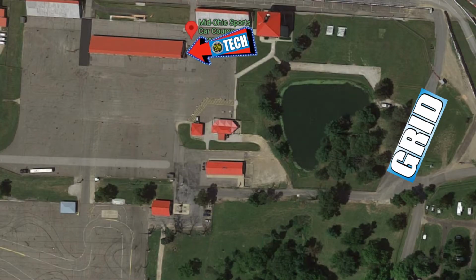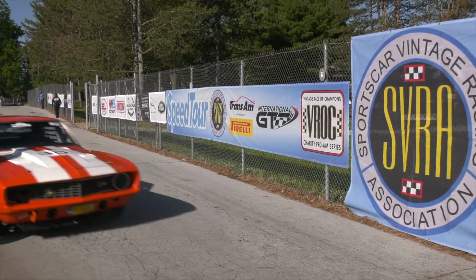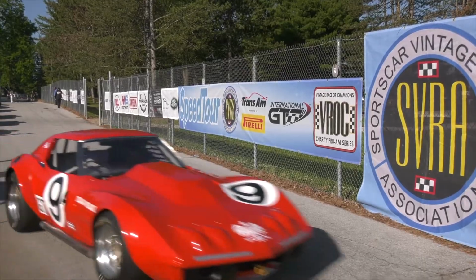Test day. You do not need to go through tech to get on track for test day, but you do need to get your car inspected sometime Thursday so you can get out on track for Friday practice. Bring your car for inspection without the removable body panels. Please limit the number of crew you're bringing to tech. Please do not wait until the end of the day as the lines get long and we all want to get a beer and relax on that tech day.